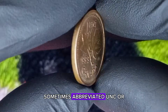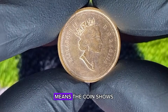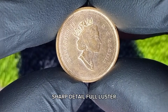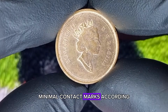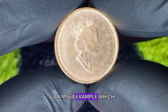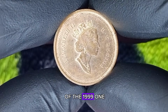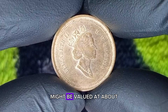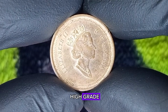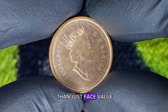Uncirculated, sometimes abbreviated UNC or MS for mint state, means the coin shows no meaningful wear from circulation, sharp detail, full luster, minimal contact marks. According to one price guide, an MS-64 example, which is a well-graded uncirculated coin but not top-perfect, of the 1999 1-cent coin might be valued at about. So if you have an uncirculated coin and it is in a high grade, MS-66 or better, you are looking at tens of dollars rather than just face value.